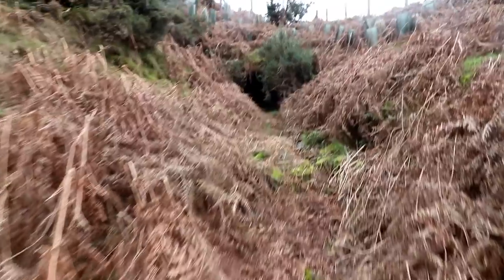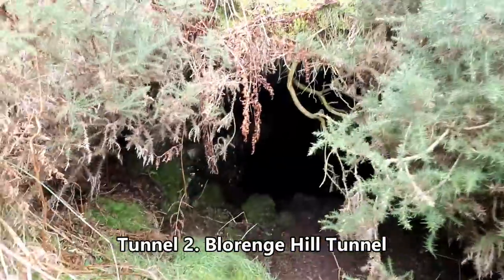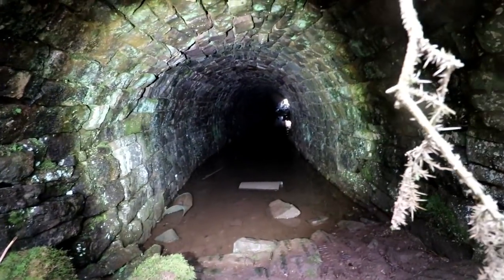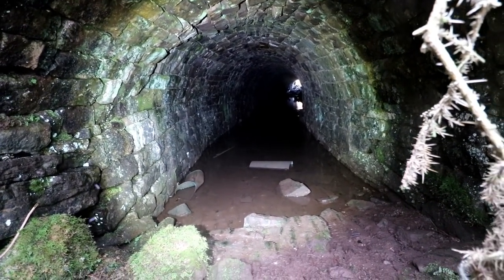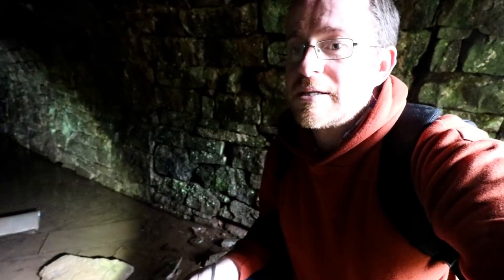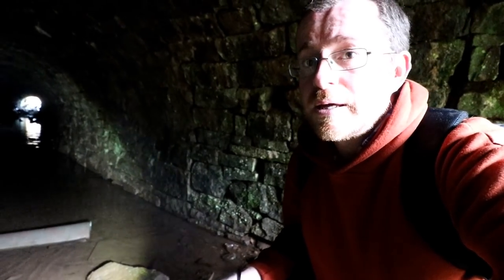Hidden away, not too far from where we came up back there, is the tunnel. This is tunnel number two. We're not going to stay any long. We've bought the wrong footwear, and so we haven't got our wellies, and therefore we can't go in this bit because obviously it's around about foot deep in water there. So we're going to go up from the other end and have a look, because you can get in a bit further there.